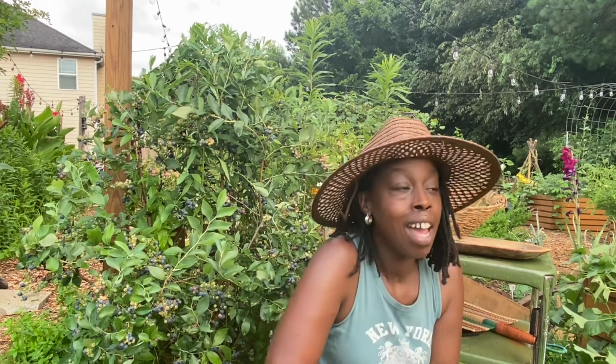I cannot wait to use them in our smoothies, in my ice cream, my vegan ice cream. I cannot wait to use them in my pancakes. Oh my goodness. I'm gonna freeze them and I am also gonna juice some of them.